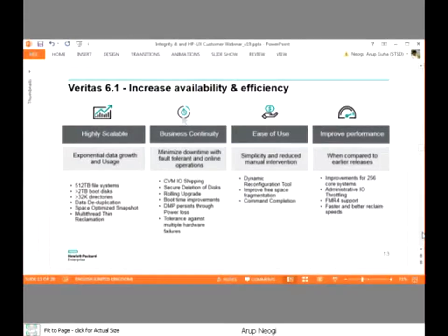The file system based on Veritas 6.1 can be classified under 4 different buckets: highly scalable, business continuity, ease of use, and improved performance. Under highly scalable, the questions that we have heard from our customers are: can infrastructure scale better and provide the right data at the right time at optimal cost? Features like data deduplication and multi-threaded thin reclamation can help reduce cost and meet growing demands of data growth.